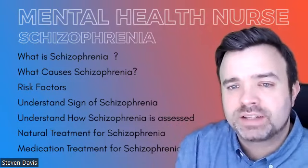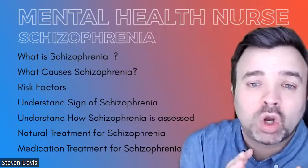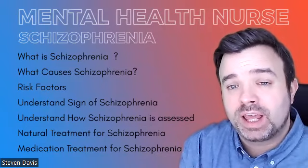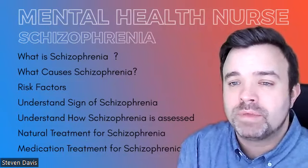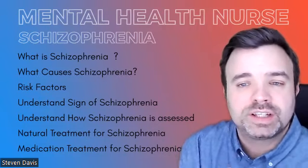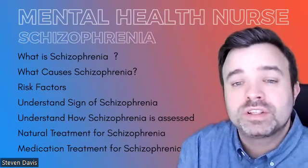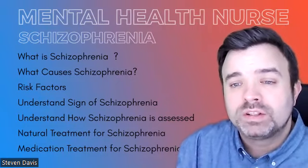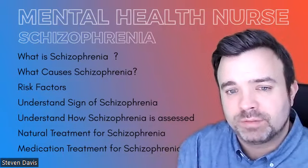So the symptoms of schizophrenia can be divided into positive symptoms and negative and cognitive symptoms. So positive symptoms, these are the symptoms that involve distortion or excess of normal functioning, such as hallucinations, hearing voices, seeing things that are not there. Delusions that are false beliefs and not based on any reality, or distorted thinking and or speech. So they're seen as positive symptoms.